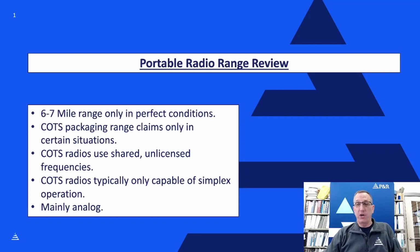Those consumer off-the-shelf radios use shared unlicensed frequencies. So these are frequencies that are available for anybody that purchases these radios to use. And being unlicensed, they're uncoordinated. So if you purchase a pack of radios and your neighbor business purchases a pack of those radios, you might be using the exact same channels, the exact same frequencies, causing interference or reduced coverage because of that interference.